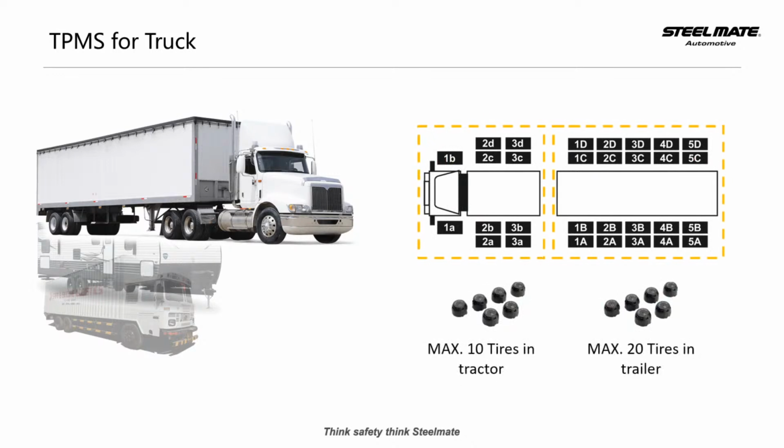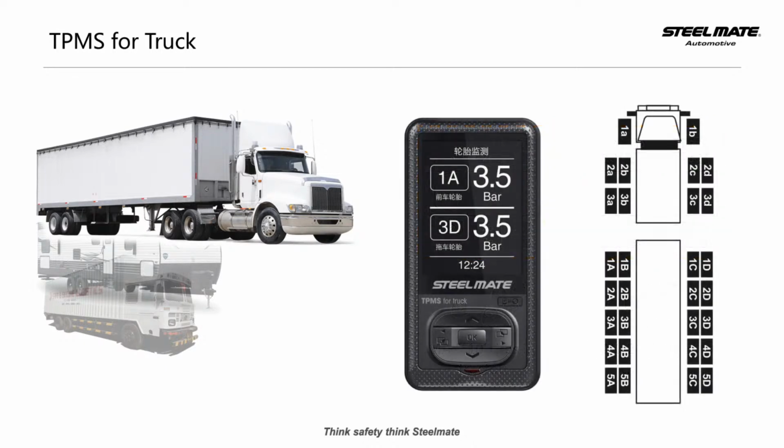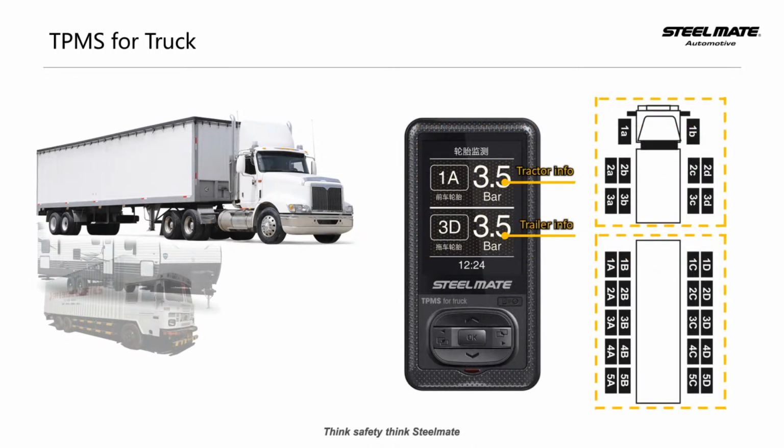For the tractor, we can measure 10 tires with 10 sensors, as you can see from the picture. And for the trailer, our sensors can measure 20 tires. And here is the display. The above one is for the tractor info, and now we can see 3.5 bar. The bottom one is the trailer info, also 3.5.